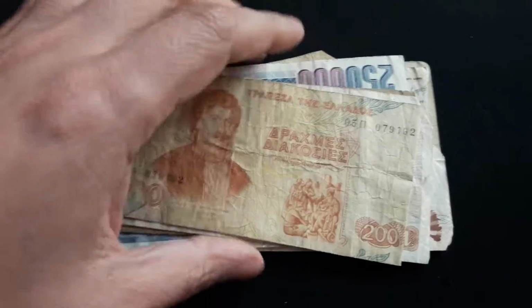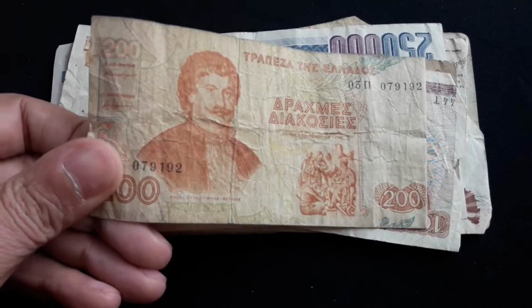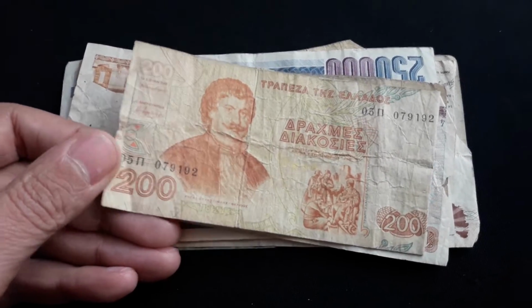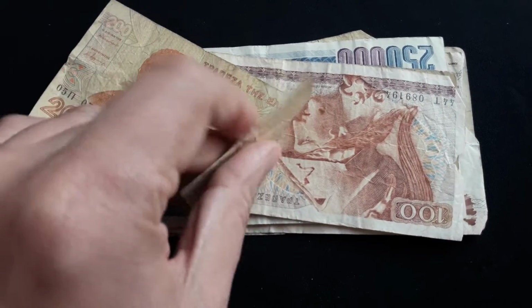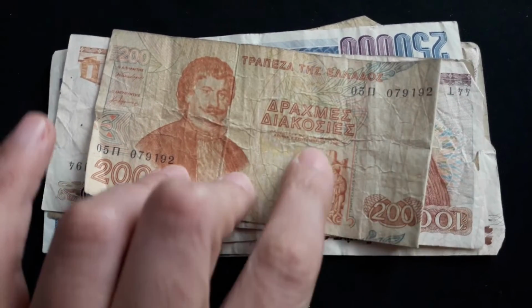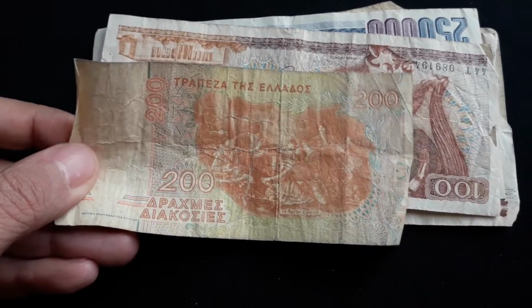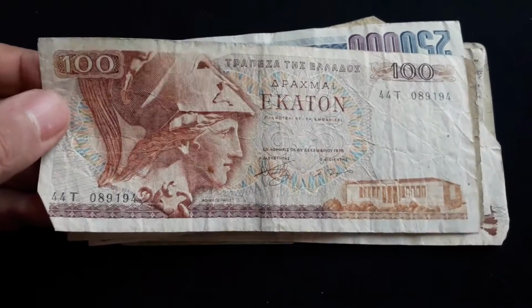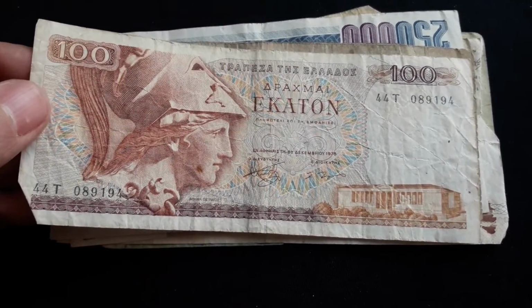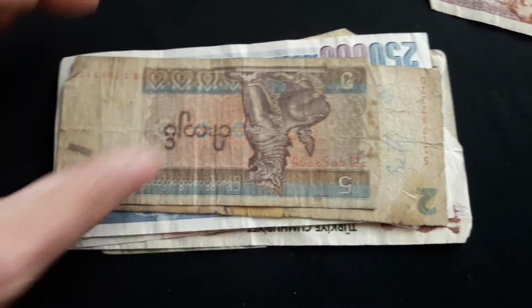Most of them I will mix with other banknotes that I have in stock here, and yeah, I will resell them. This is the pre-euro 200 drachma, another Greek banknote, 1996. Very nice. And we have another Greek one, another common one, 100 drachma, 1978. Very nice. Back to eBay.